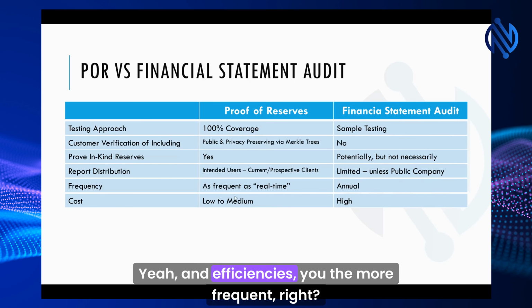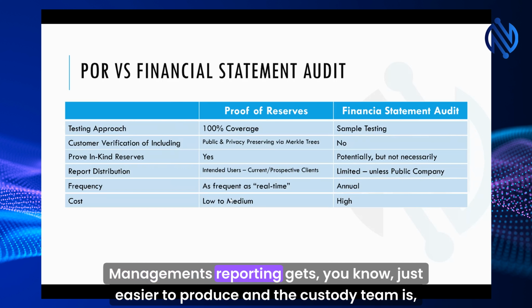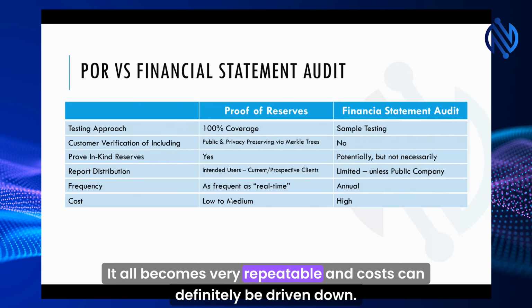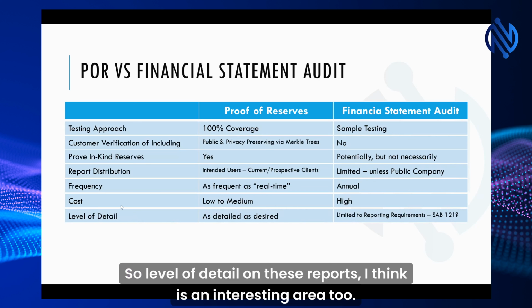Yeah, and there are efficiencies the more frequent it is, right? These things become very repeatable. Management's reporting gets easier to produce, and the custody team knows they're doing their monthly signatures. It all becomes very repeatable, and costs can definitely be driven down. So the level of detail on these reports, I think, is an interesting area too.